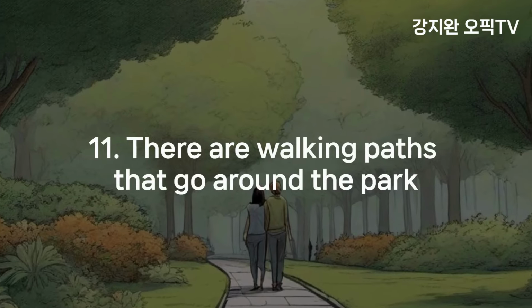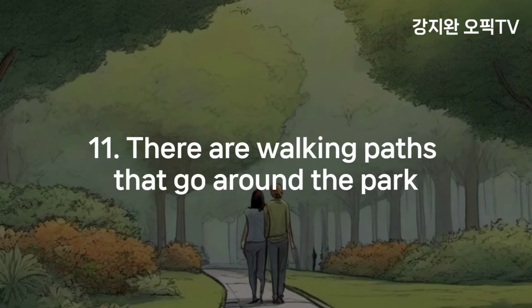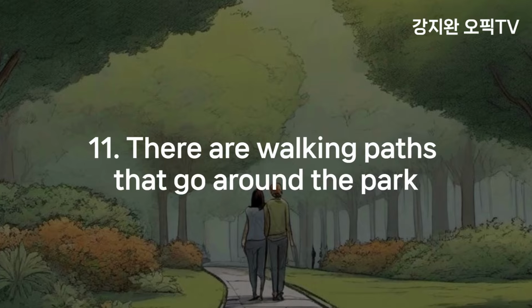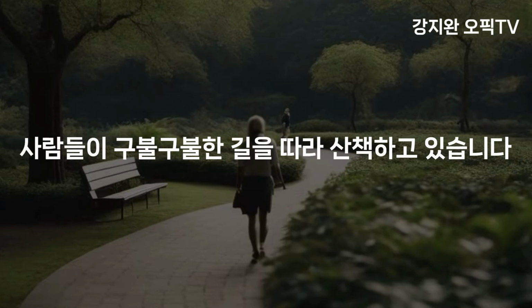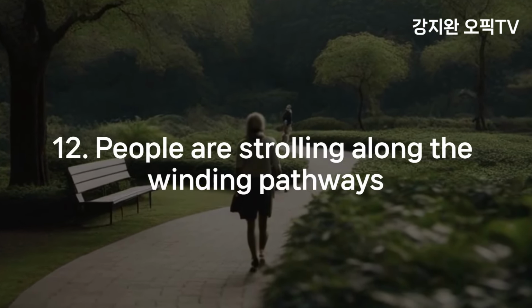There are walking paths that go around the park. People are strolling along the winding pathways.